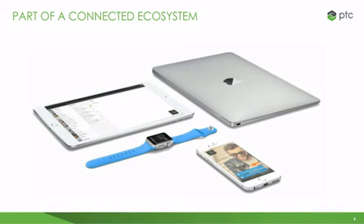So another trend that we've seen is that the introduction of cloud technologies is playing a bigger role in the products that we choose. So either for storing data, for real-time collaboration, or for hosting the system itself, 7 out of 10 PTC customers have an active cloud initiative. So this is becoming an important trend that we're paying attention to.